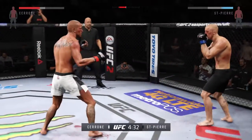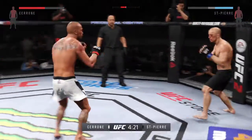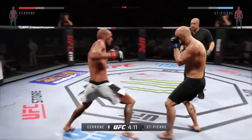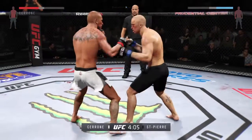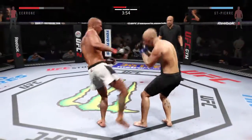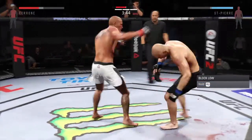Lands a hard kick. Body kick, look at that. Big straight punch. St. Pierre's blocked that strike. Switch kick. Quick slip of the right. Right behind it. Joe, he's keeping very busy. Look at the numbers. Total strikes landed. He gets up. George landing some serious body shots. Absolutely, Joe. He's really done a ton of damage with those body strikes. Flying knee. Cerrone's body continues to get punished.